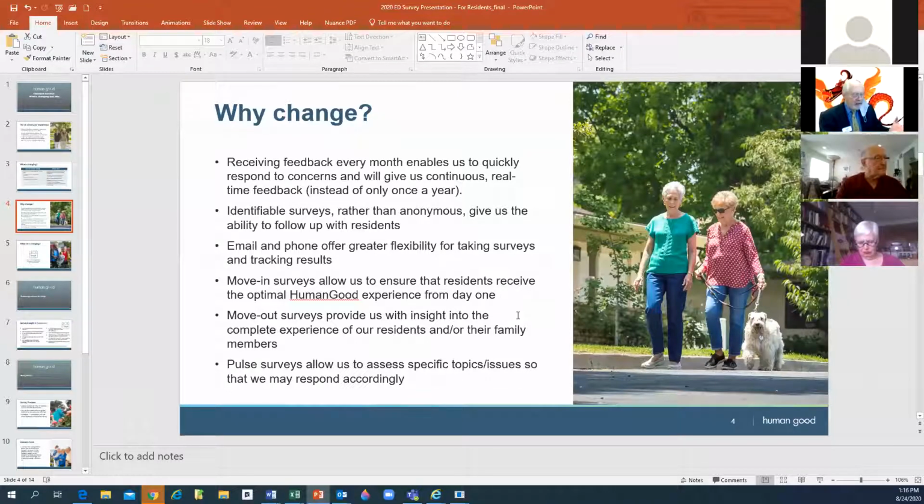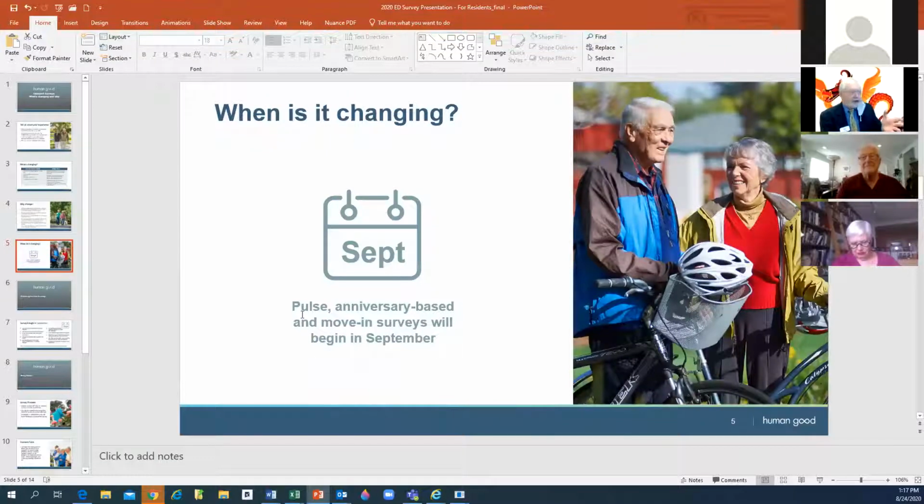The move-out surveys provide us with insight into the complete experience of our residents and our family members. And what they're thinking for the future pulse surveys are literally 1 or 2 questions. For the pulse survey for next month, they might ask, have we kept you alive during the pandemic? And how happy are you? So things like that. Literally just 1 or 2 questions. This is going to start in September.